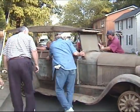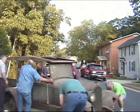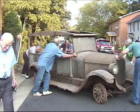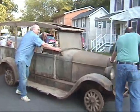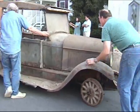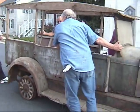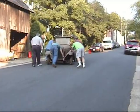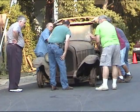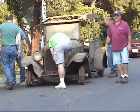Hey, we're gonna ride on this. You know what? Oh, but only one of them. You know something? Well, Jim, I thought you were crazy, but I guess it's worth it. Right, you want to back it up until we clear the road? Yeah. Been a long time since that buggy's been on North Street.